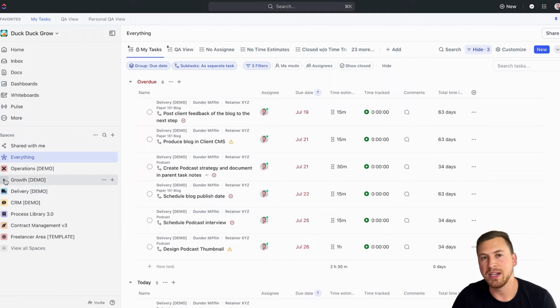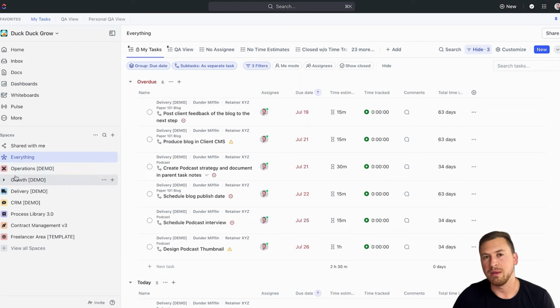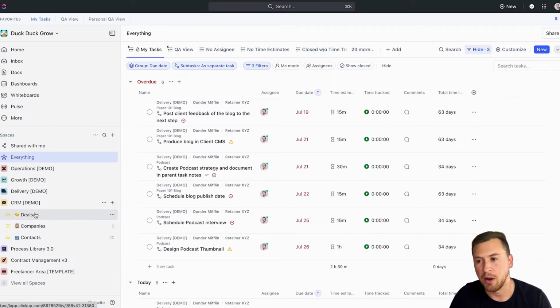And then operations is essentially going to be where everything else lives. So recruiting, finance, HR, party planning, which is very important. The list goes on. So those are your 3 main spaces that you need to have set up. In addition, you could also build out a CRM, as we mentioned, or we can call it an account dashboard.